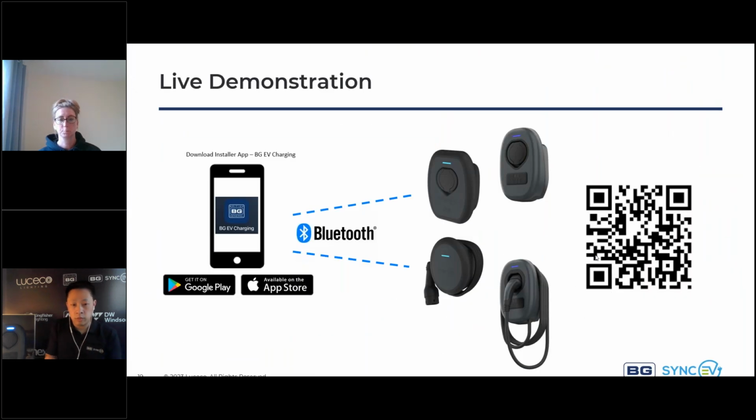So what I'm going to do is flip to my phone and show you how easy it is to actually set up and commission one of our units.